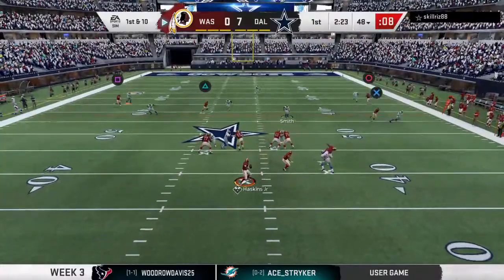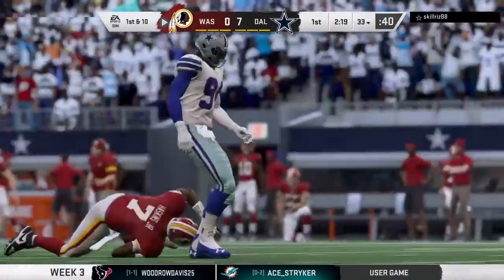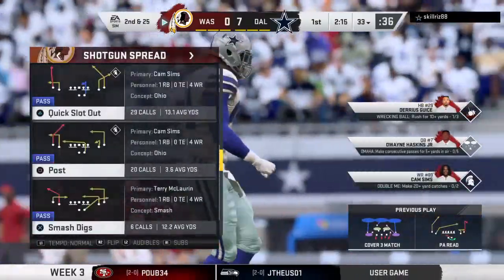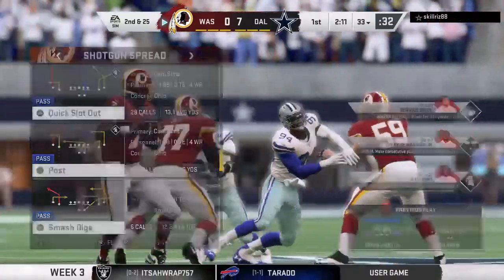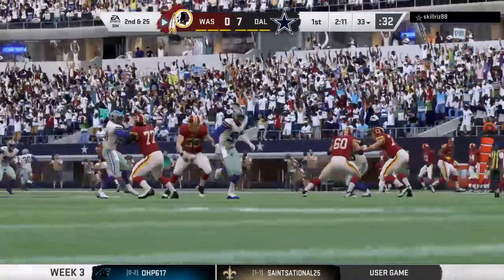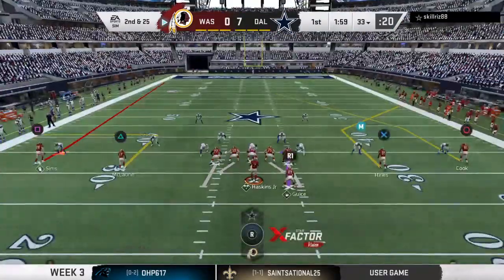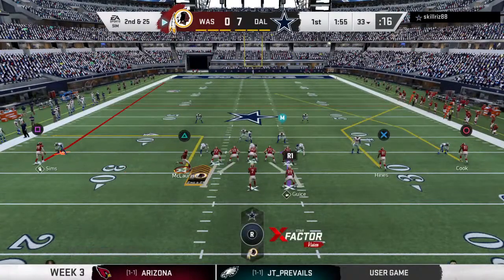On 1st and 10, it's Haskins. And a big loss here as he's taken down. Randy Gregory able to get in there and run him down for what's going to be a loss of 15 yards all told. Now this one from about 2 counties over after the sack. They come up on a 2nd and very long.